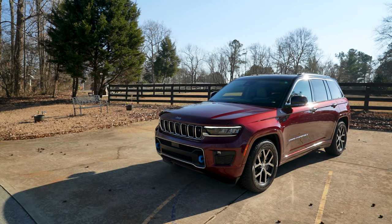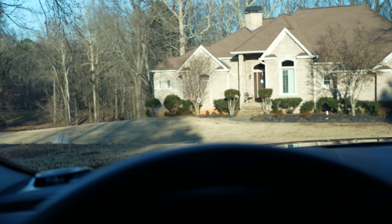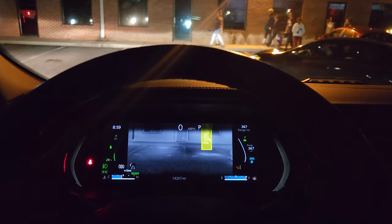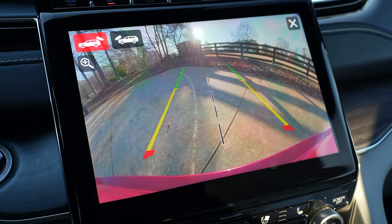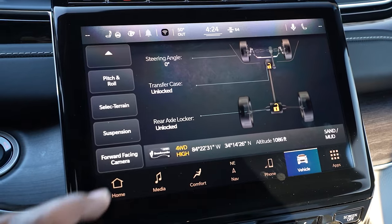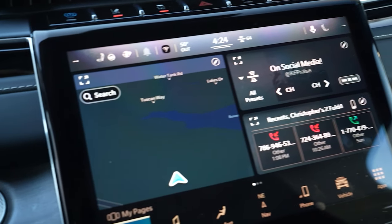The Advanced ProTech Group 3 includes active driving assist system, head-up display, intersection collision assist, night vision with pedestrian and animal detection, 360-degree surround view camera, rear backup camera washer, integrated off-road camera, and mapping cluster display.